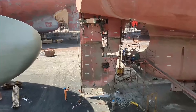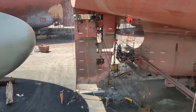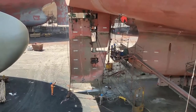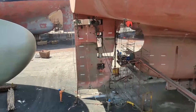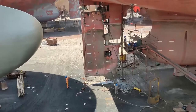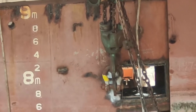Now the rudder has moved a little from the rudder horn. You can see now the lower pintle shaft and the rudder stock on the upper part of the rudder. Safety is the most important part of this operation, so they do it slowly but surely. They use 4 heavy duty air operated chain blocks and 2 manual chain blocks for lowering our rudder.